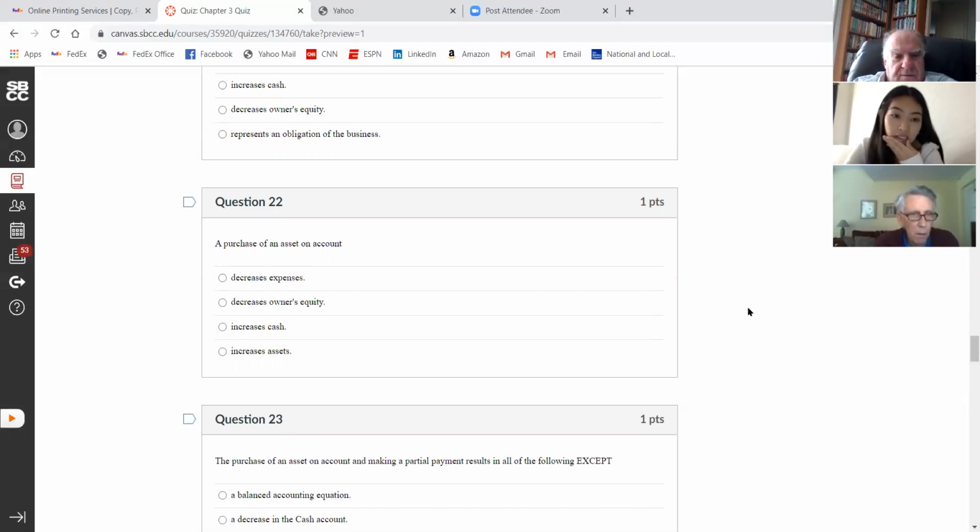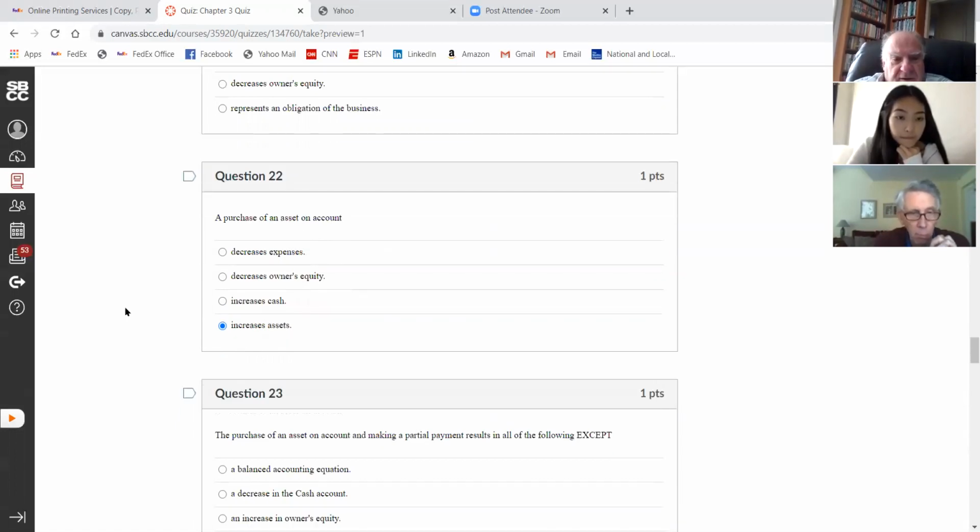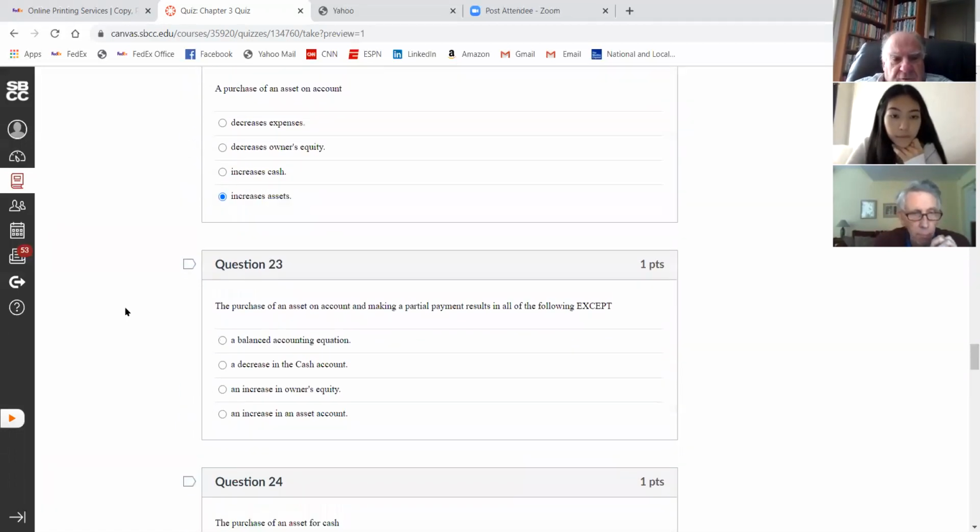Increases assets. Absolutely. We bought this, right? We bought an asset. Don't let them confuse you with all this double talk. We bought an asset. We didn't incur an expense. That's not going to do anything with the owner's equity. Not decrease it. It'll increase it, if anything. Cash. All right, Riley, 2 in a row for you.